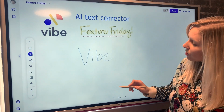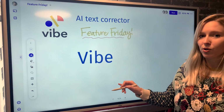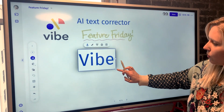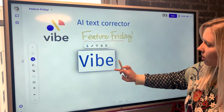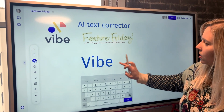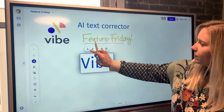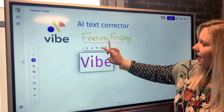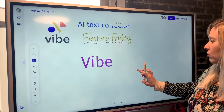As long as it's close enough to a real letter, Vibe is going to convert that over into text. Then if you do a long press, you can resize this text box, make any adjustments, you can edit, you can also adjust the color, and you can even duplicate that text if you want to paste it somewhere else on the board as well.